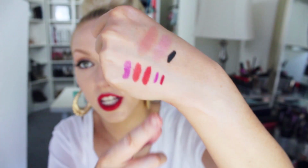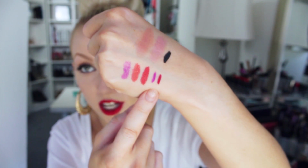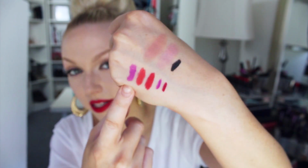So now for the swatches. This one is Cherry Lip Pencil by MAC, and right next to it is Magenta, and then Lady Danger lipstick, and then Maybelline Vibrant Mandarin and Maybelline Brazen Berry. And I'm just gonna wipe these swatches off right now because it never fails. I always end up with lipstick swatches in places they should never be because I'm really clumsy and I forget they're there. So a few more things to show you really quickly.